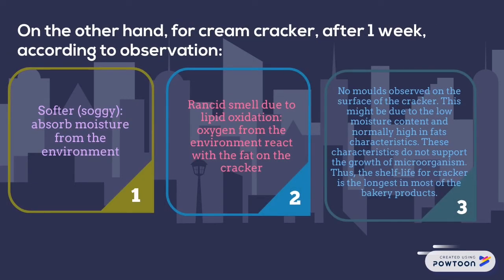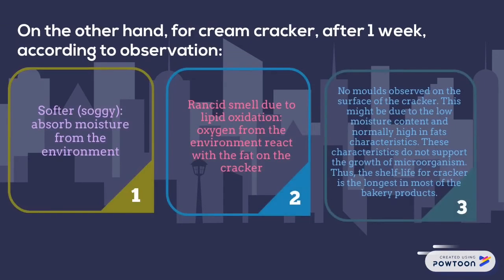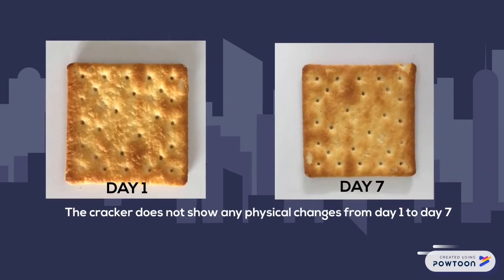This might be due to the low moisture content and normally high fat characteristics. These characteristics do not support the growth of microorganisms. Thus, the shelf life for cracker is the longest among most of the bakery products. The cracker does not show any physical changes from day 1 to day 7.